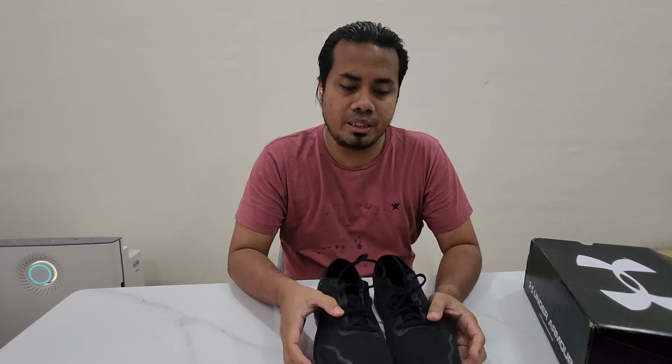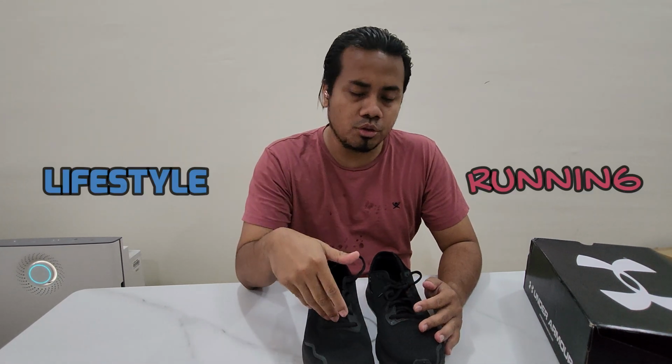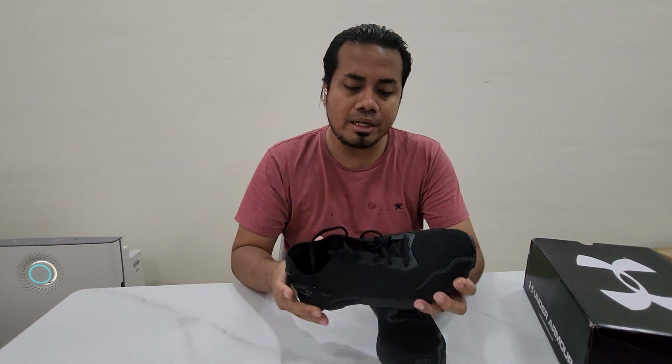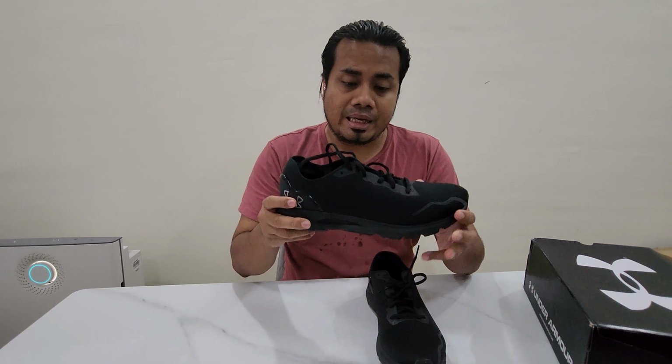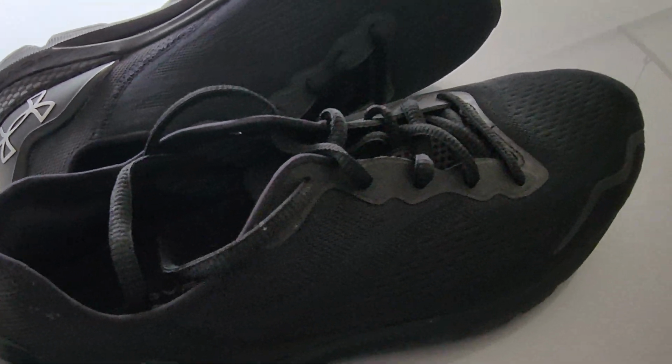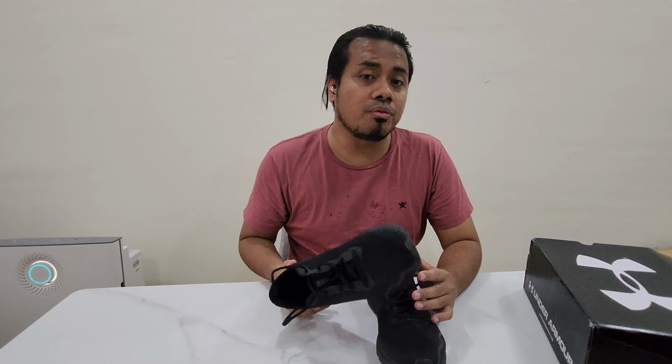Now, this review will be divided into two parts: this shoe for lifestyle and this shoe for running. For lifestyle, I chose this color, triple black, because let's face it, it looks really good. It's so good that whether I like it as a running shoe or not, I think I would be using it more for lifestyle or daily usage, not for running.